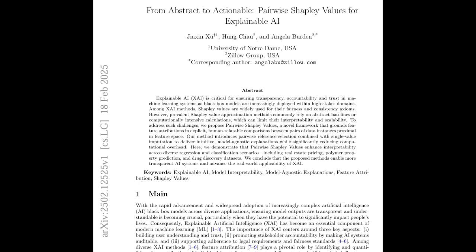Now, think about applying this to drug discovery. Researchers are always looking for molecules that can target specific diseases, right? Well, pairwise Shapley values can help identify which parts of a molecule are actually interacting with the virus or the bacteria that they're trying to fight. So instead of testing tons of molecules randomly, we can use this method to just zero in on the most promising ones. Yeah. Wow, that's amazing. It is, and this is just the beginning.